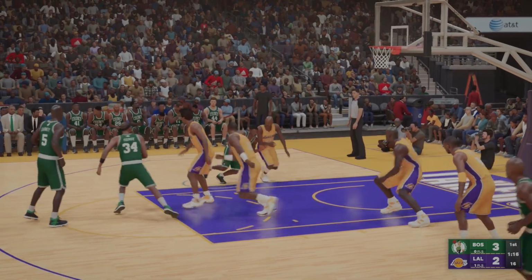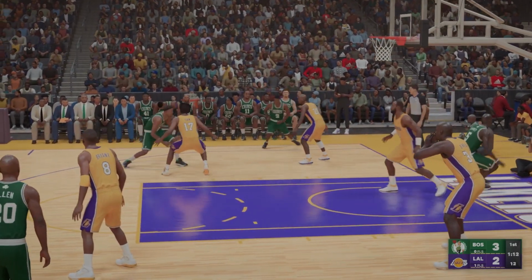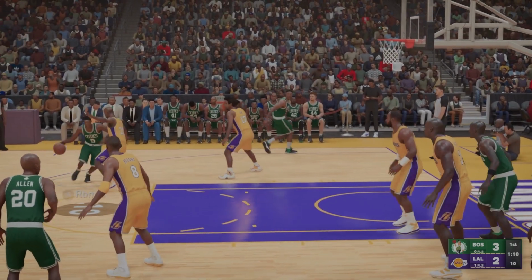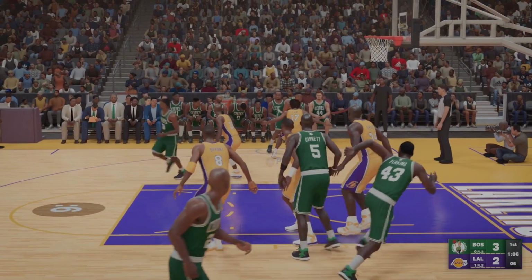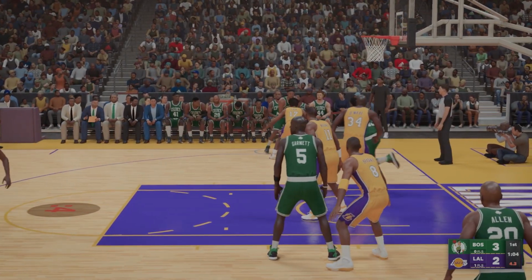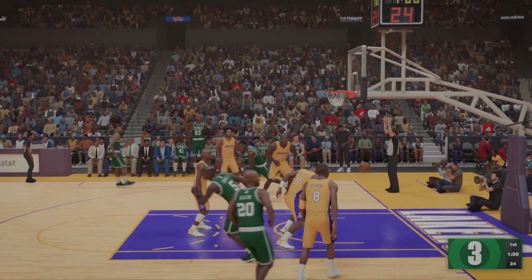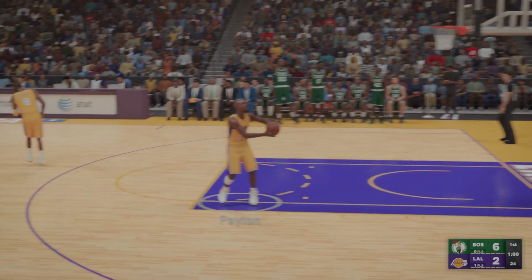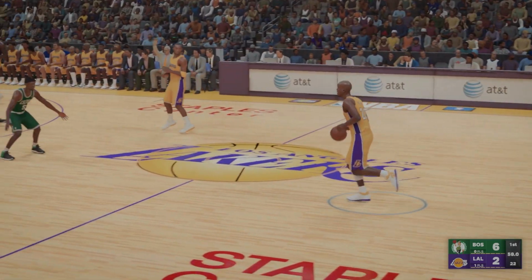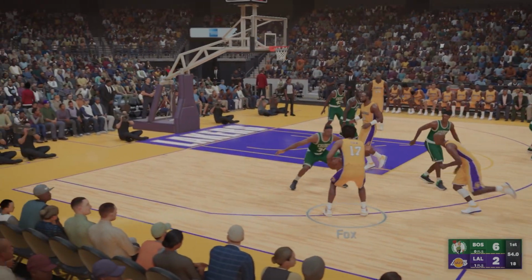Left side, Rondo. Here's Pierce. Back to Rondo. To the left wing. Here's Pierce. He's covered by Fox. Buries it from three. Defensively, you have to stay connected to him on the perimeter. Now Los Angeles with it. Four-point game. Payton passes to Fox.